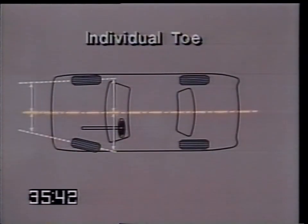Individual toe is the difference in distance at the front and rear of one tire in reference to a center line. All of these definitions apply to the rear wheels also. Excessive toe in may cause outside shoulder wear and in some cases darting. Excessive toe out may cause inside shoulder wear and in some cases wandering.